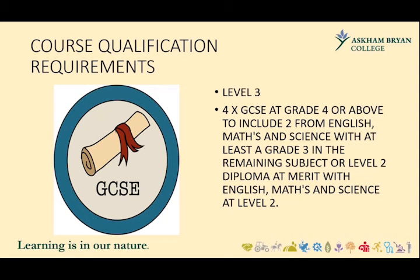For level 3, 4 times GCSE at grade 4 or above, to include 2 from English, Maths and Science, with at least a grade 3 in the remaining subject, or level 2 diploma at merit with English, Maths and Science at level 2.